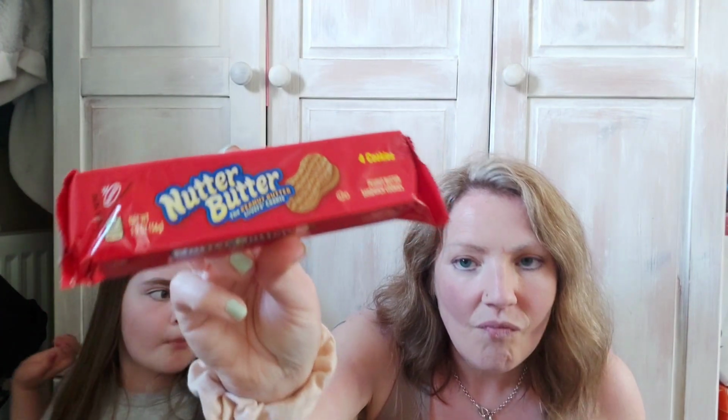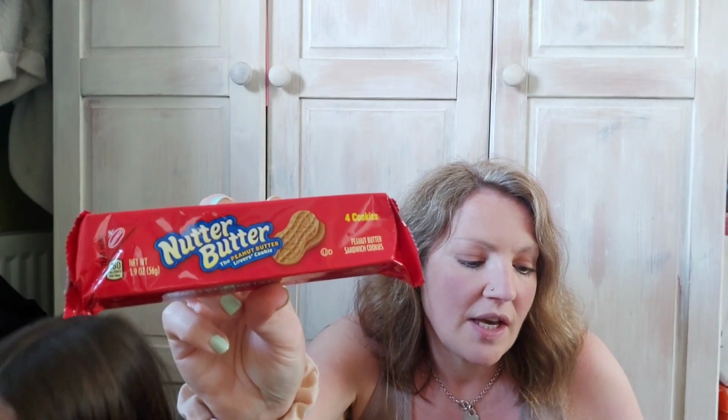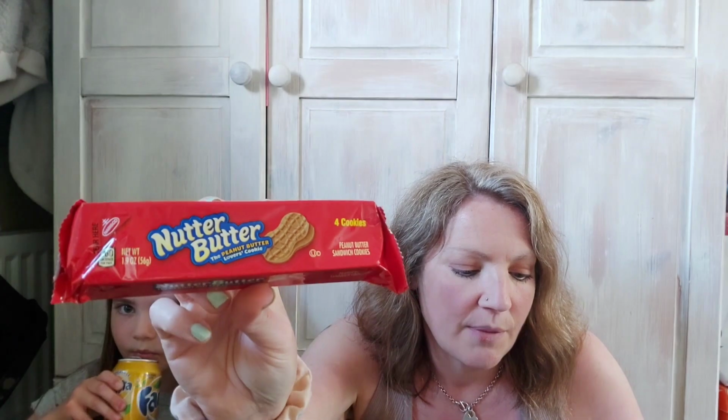Next, we have another butter and nuts I love. So, Nutter Butter, says best-selling peanut butter sandwich cookie, a sweet and salty delicacy you just can't get enough of. So yeah, I think I like these because anything that is nuts or peanut butter flavor, I love.